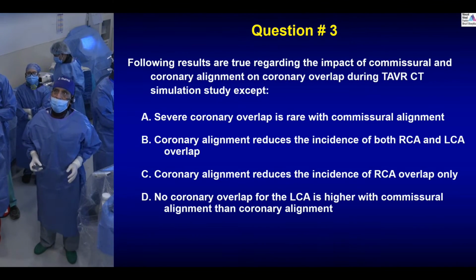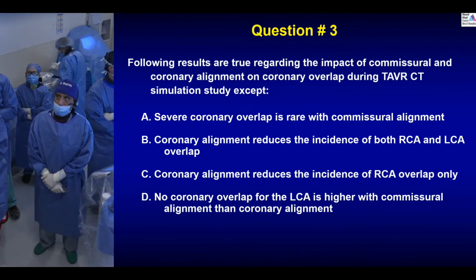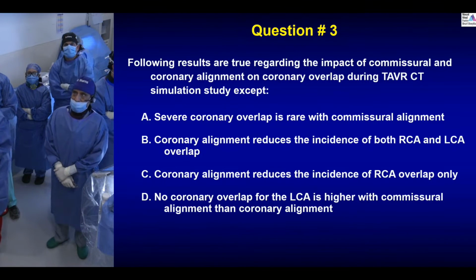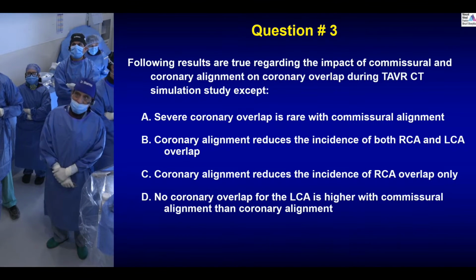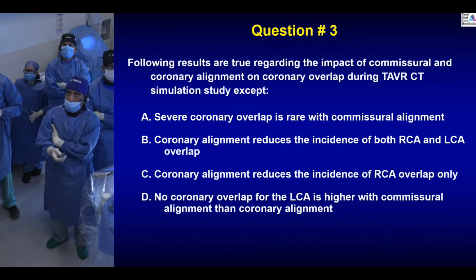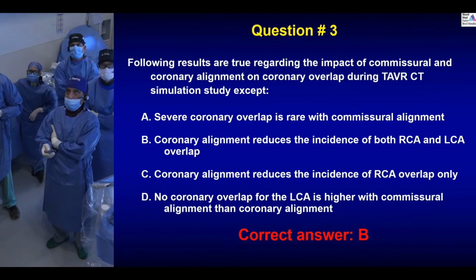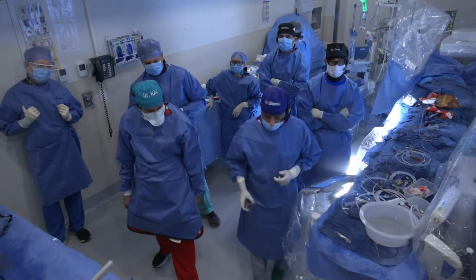The last one, the following results are true regarding the impact of commissural and coronary alignment on coronary overlap during TAVR CT simulation study, except: severe coronary overlap is rare with commissural alignment; coronary alignment reduces the incidence of both RC and LC overlap; coronary alignment reduces the incidence of RC overlap only; no coronary overlap for the LC is higher with a commissural alignment than coronary alignment. So B is wrong. Coronary alignment reduces the incidence of both RC and LCA. No, it's basically for the RCA. So with that note, we conclude our today's presentation.